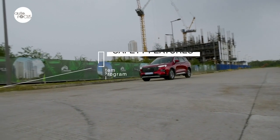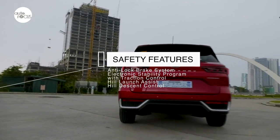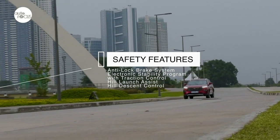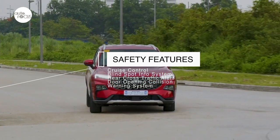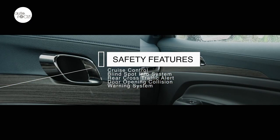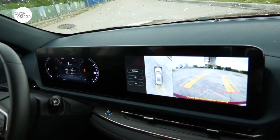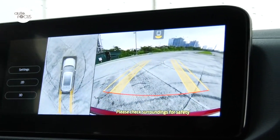Standard safety and driver assist tech in the Territory Titanium includes anti-lock brake system, electronic stability program with traction control, hill launch assist and hill descent control, cruise control, blind spot information system with rear cross-traffic alert, and door opening collision warning system. It also features a high-definition 360-degree camera, front and rear parking sensors, and active park assist.